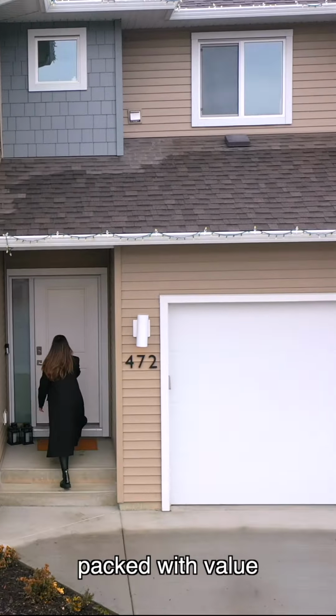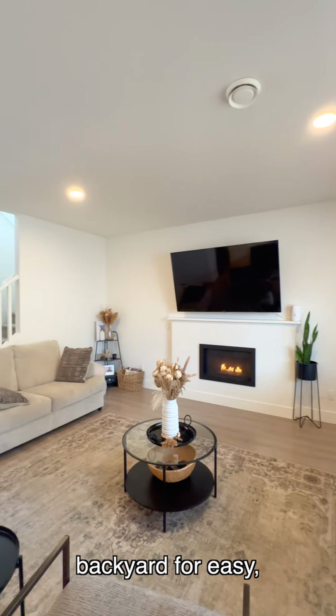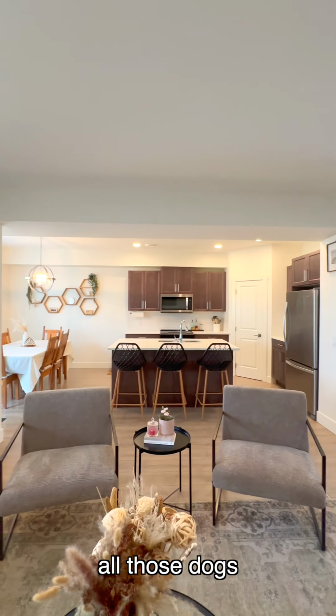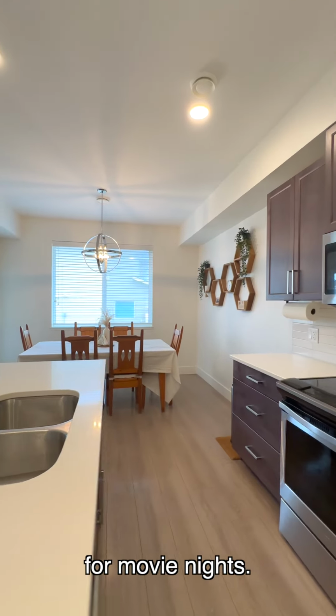The main floor is bright and open with a large dining space that accesses the backyard for easy barbecuing and summer patio living. The yard is fully fenced for all those dogs and kids. The living room has a cozy gas fireplace perfect for movie nights.